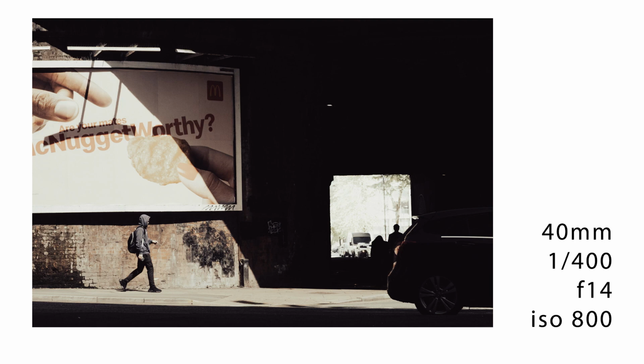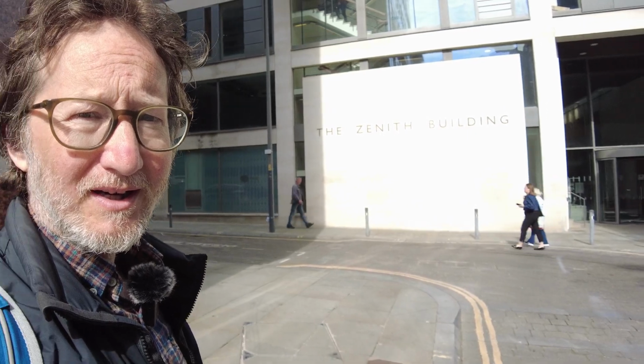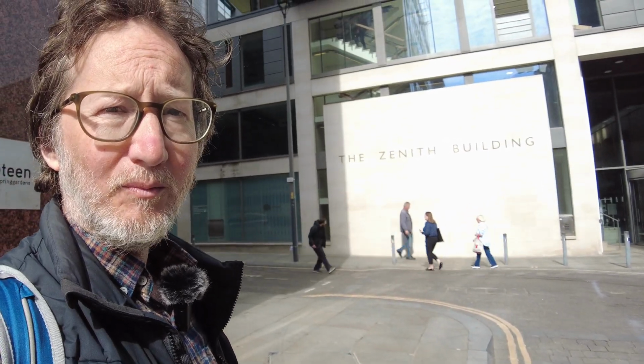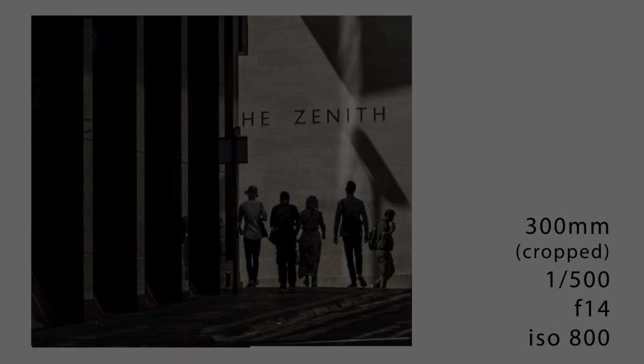So it's completely clouded over here today, but on Saturday I was able to get really nice shadows here past the McDonald's sign. I think that was a lovely picture. Couldn't be possible today. So I'm walking along Marble Street and you will see behind me here the Zenith building, and this junction is a great place for me to take the kind of photographs that I like to take when the light's right.